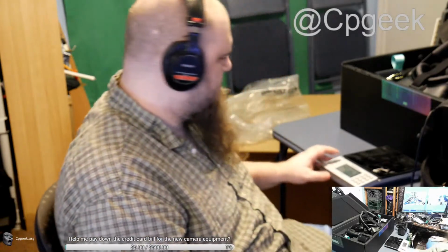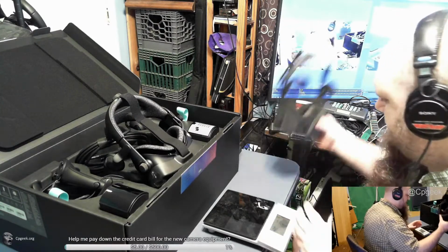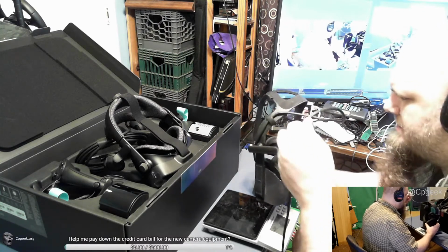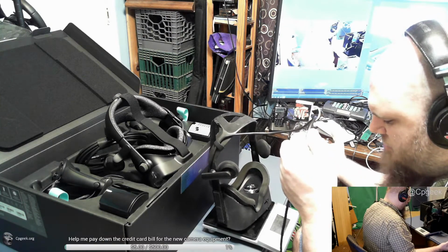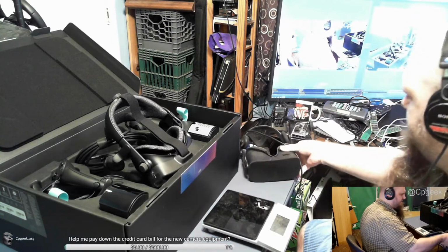So here's one of these. So let's switch over. So the CV1, I'm going to hold the cable up so that it doesn't add to the weight. I'm not going to weigh the cables. So the CV1 is 494 grams, which is pretty decent. I've never had any issues.